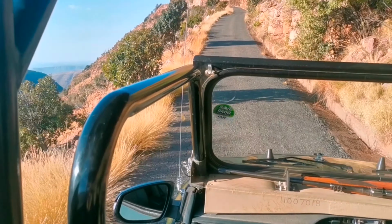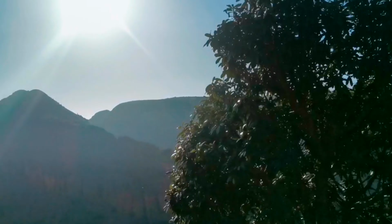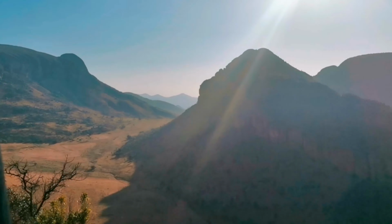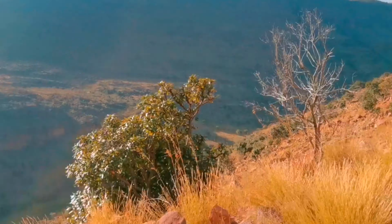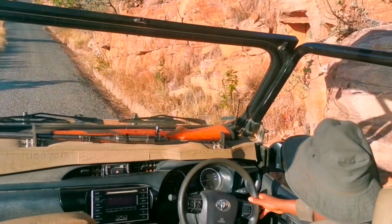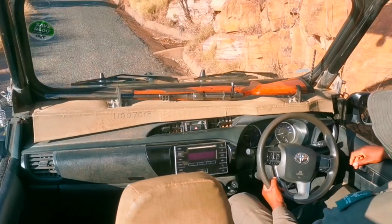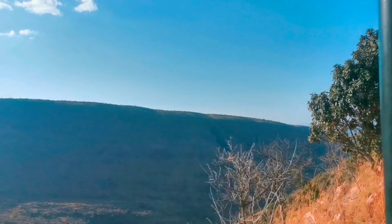What we did was, when we went on our game drive, we asked the ranger if there's a possibility for him to take us up to the viewpoint, and he said no problem. So if you don't feel comfortable doing that drive yourself, just do what we did. Speak to your ranger. He'll be able to take you up there. Thankfully, we've got a very capable driver taking us up this mountain. He's done it many a time before.